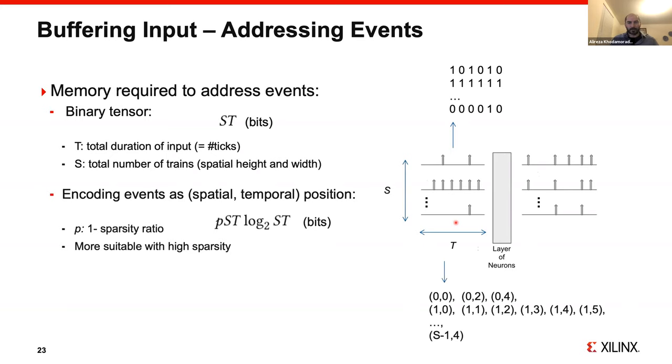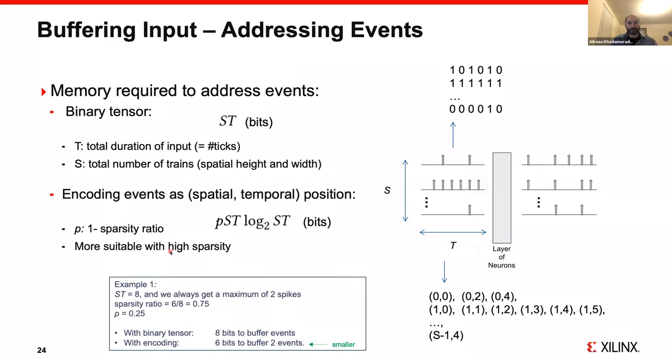If we use address encoding, the minimum number of bits required to store these events is P·ST·log ST, where P is a spike ratio, or 1 minus a sparsity ratio. This method is preferred for high sparsity ratios. Let me show you some examples. Here, with ST equal to 8 and P equal to 25%, encoding events requires less memory. However, by increasing the size of the input to 1024, with the same spike ratio, a binary tensor requires less memory.